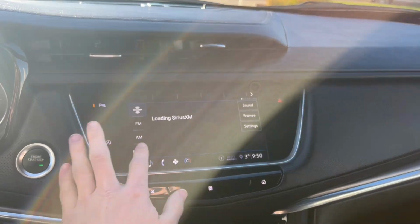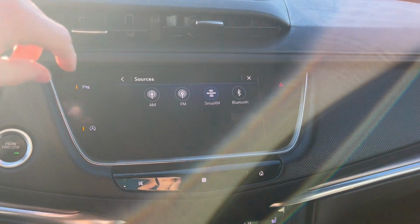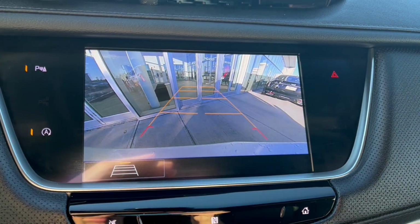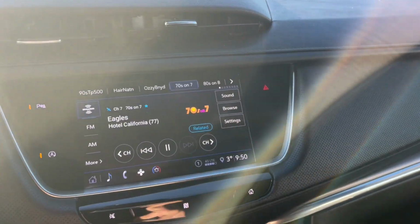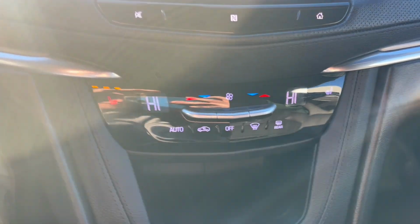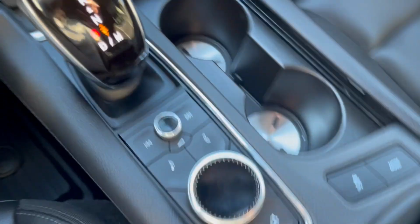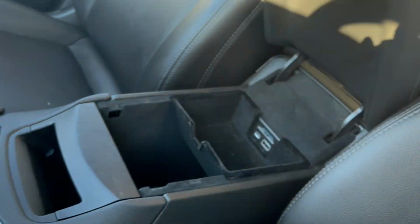Starting off with our audio here, it comes equipped with AM, FM, Sirius XM, and we can connect a phone using Bluetooth. Throwing it in reverse, here is the backup camera. It's also equipped with Apple CarPlay and Android Auto. Down below that, we have our climate controls with heated front seats for both driver and passenger. Some extra storage, infotainment system controls, 2 cup holders, and the wireless charger in the center console here.